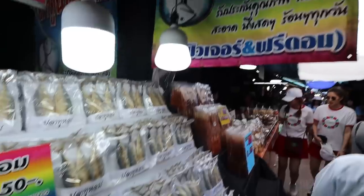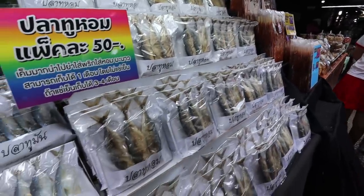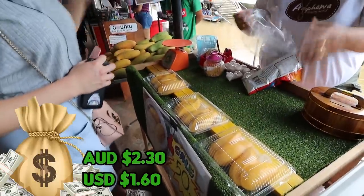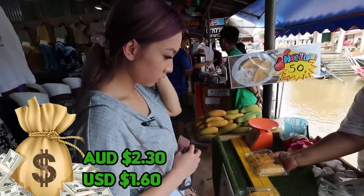Stomach status, it's feeling not too bad after those 20 baht noodles, so I think maybe I should try one of those fishy fishes. I don't know, maybe. We'll see how we go. Now Delaney's getting some dessert. It's mango with sticky rice, her favorite.